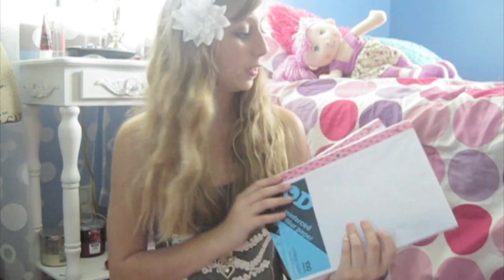I got two blue ones. I got a purple one. And then I got two pink ones, because I need to get one for all of my binders. So, it's so cute.